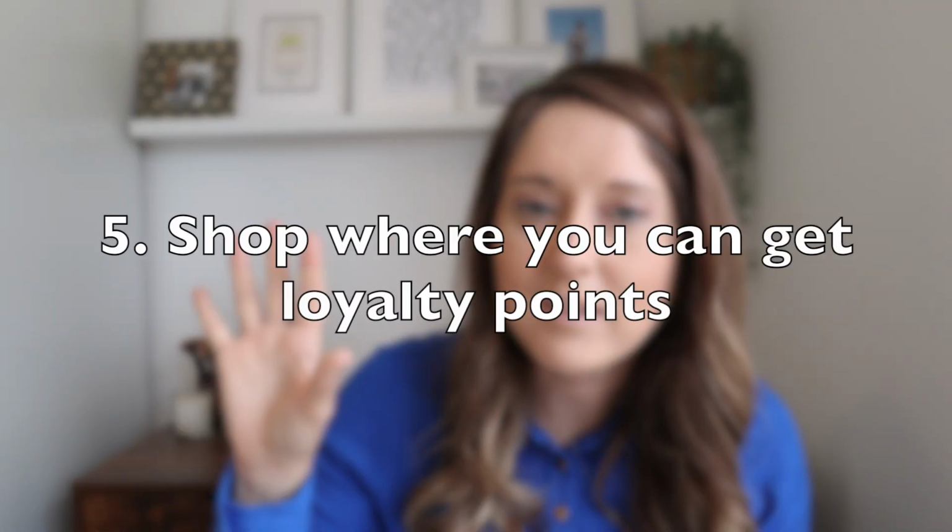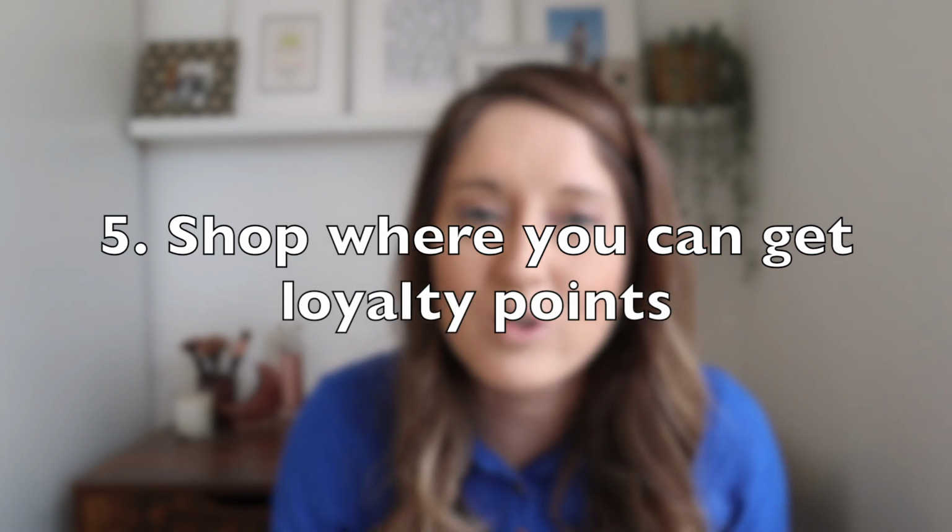My next tip is to shop where you can get loyalty points. This is really helpful when it's products that you're going to buy on a regular basis. So I always use Boots because their loyalty scheme is pretty good and you get quite a few points, and those points can then be used to purchase a product. So it's quite easy to accumulate them, and they often do like 500 extra points when you spend over £30, etc. And that's like a good £5 off a shop.